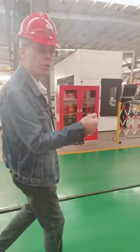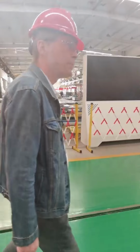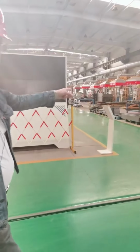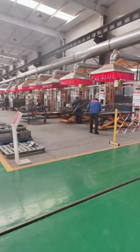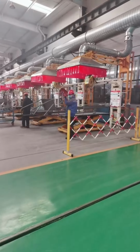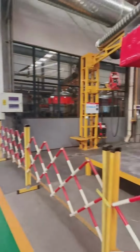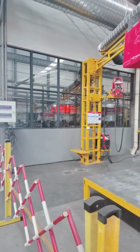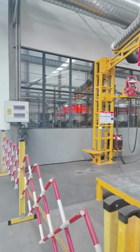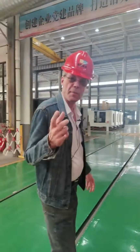Now we move on to the welding. This side here, we weld the thin metal together after cutting and bending. And then on the right side, there, we can't go in right there because it's very noisy. But that's our thick, big metal welding, where I mainly work every day. So we can have a little bit look from the window.